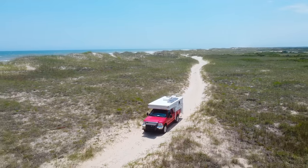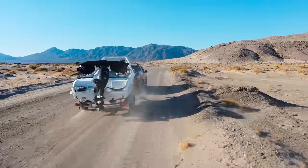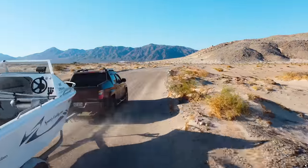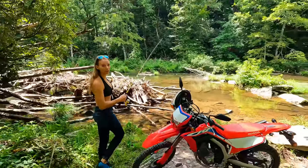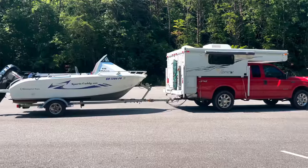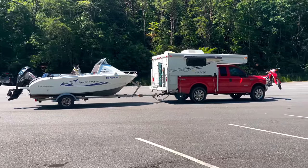The reason we chose a truck camper is because we do a lot of outdoor stuff and we wanted the flexibility to still pull a trailer. So we have a boat and we like to fish and water ski and pull a dirt bike trailer and all kinds of stuff. We wanted the flexibility to still pull a trailer. So that's one of the big reasons why we went with the truck camper.